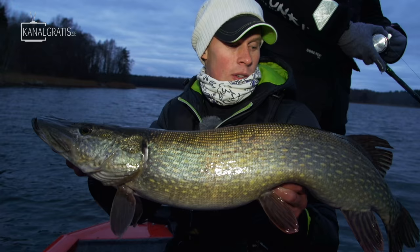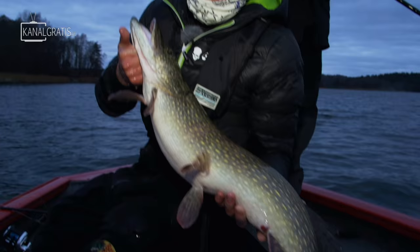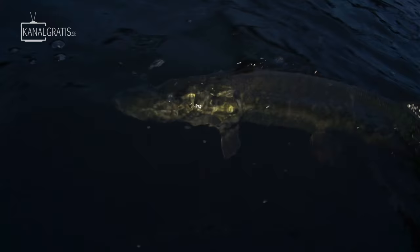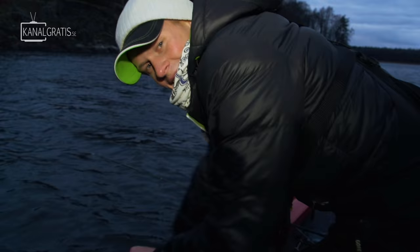We are standing in a big school of bait, all the way up to the surface. We have around 10 or 11 meters depth. So let's put this one back. It will grow and get bigger. Good! Yep. Take one more now, Frédéric. Yeah.